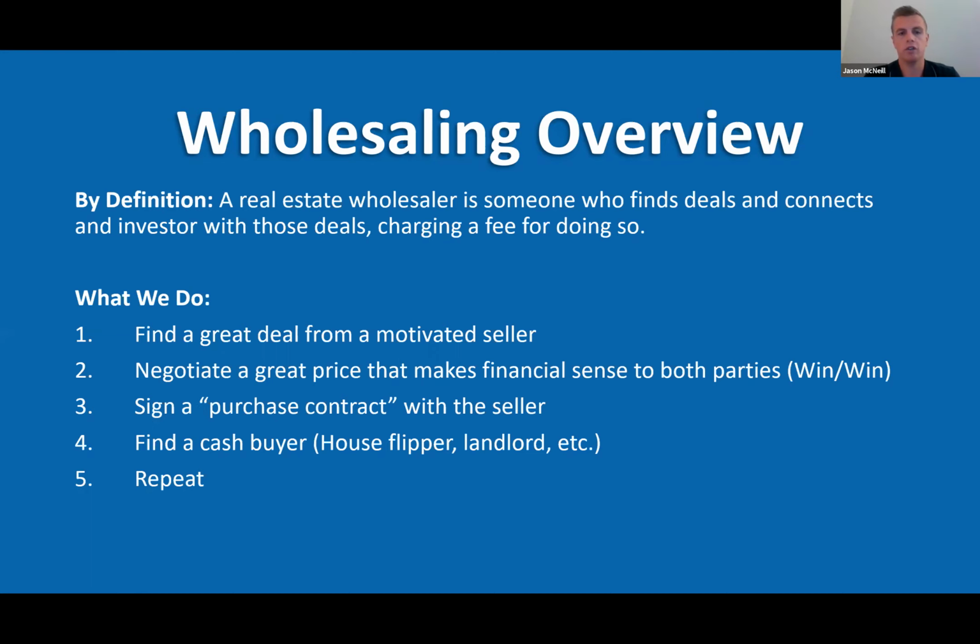We will then go and negotiate a fair price that makes financial sense for both parties. If you do look up DCI properties on Google, you will see, I think we're close to 50 Google reviews now, and we're right around a 5-star, and those are all direct from a lot of the sellers that we work with who are very satisfied with our services and how easy we've made it, but also are content with the fair price we've given them.